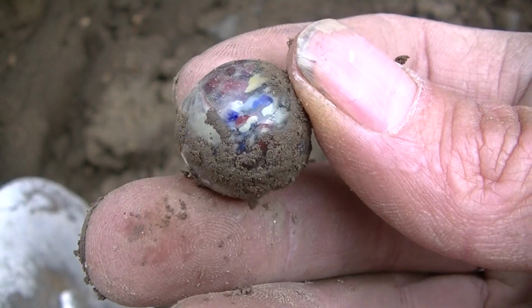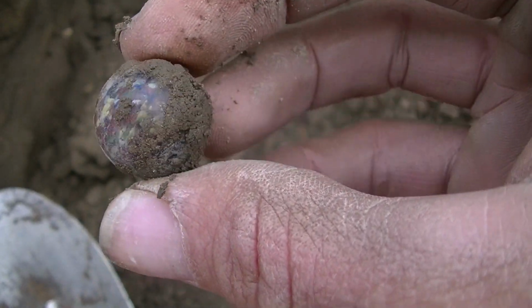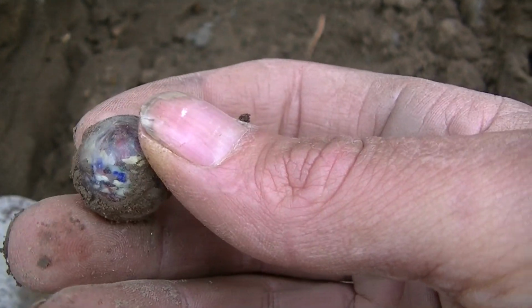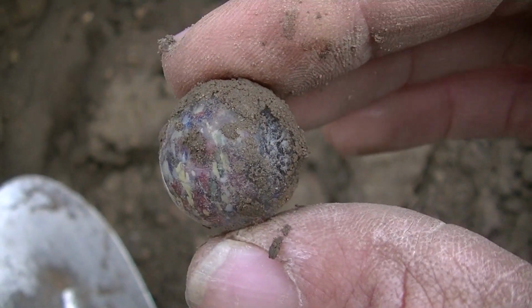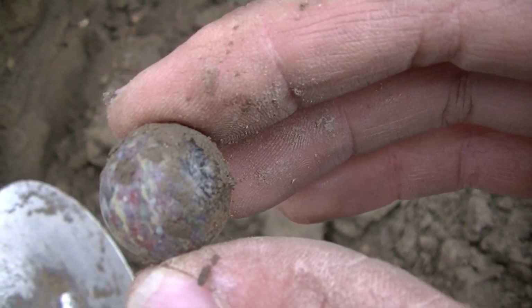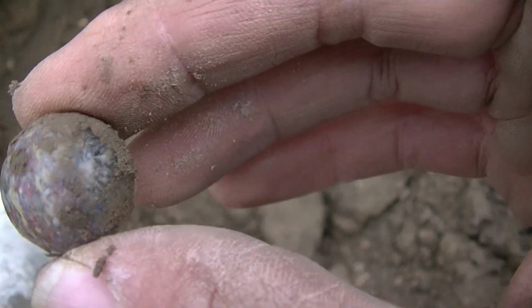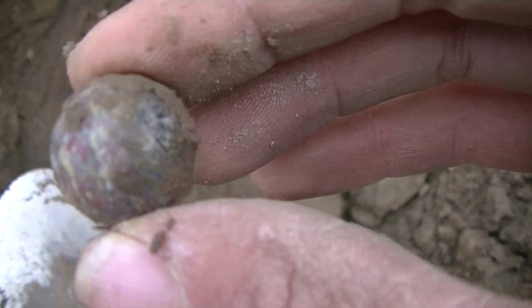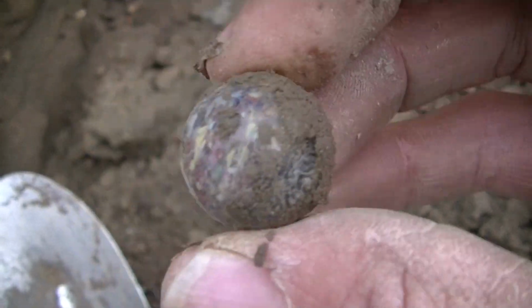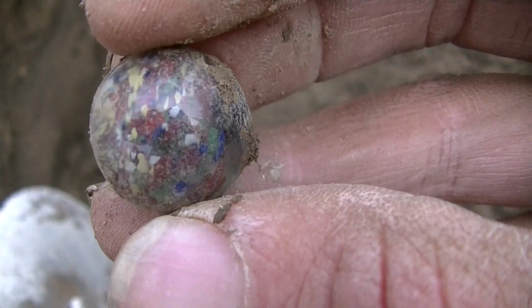That is amazing. I mean, the patterns and colors, that's an exceptional marble from the 1850s or 60s. So this was underneath the sidewalk here. The kids were playing on the sidewalk, playing marbles, and they lost this marble below the wood of the planked sidewalk. Unbelievable.